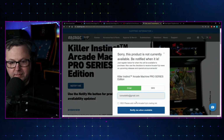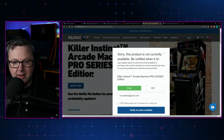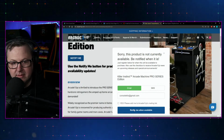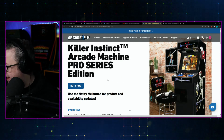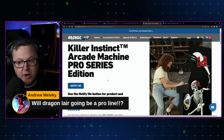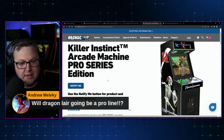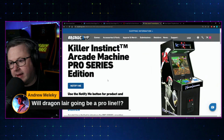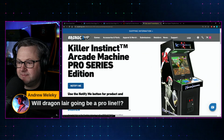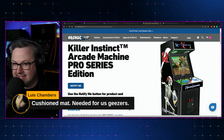Notify me about this cabinet. Because I had heard that they actually look at that data and determine how many they think they're going to sell, or the interest and stuff by that. Okay. Yeah. Lewis says the cushion mat is needed by us geezers.